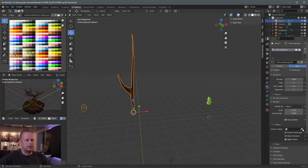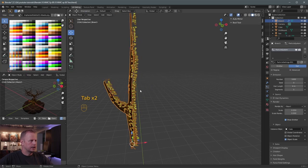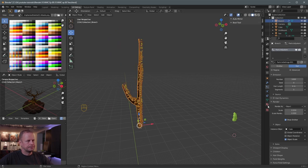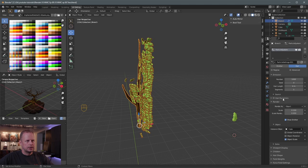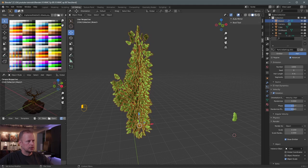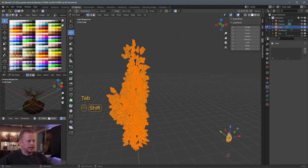Object, pick object to instance, and this is exactly how you don't want the leaves to grow on a tree. Nearly looks like moss. So scale it up, and then should we do advanced again? Because rotation is an advanced feature, remember? And again, this is not what we want it to be. But now you can edit this on the fly, which is pretty cool.